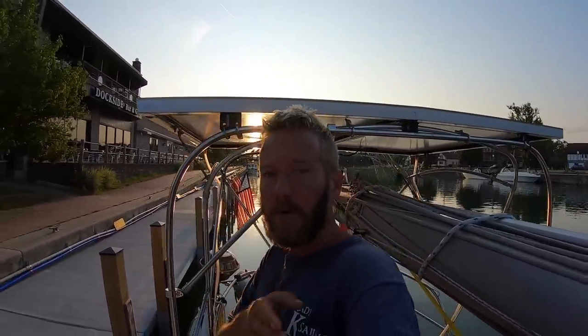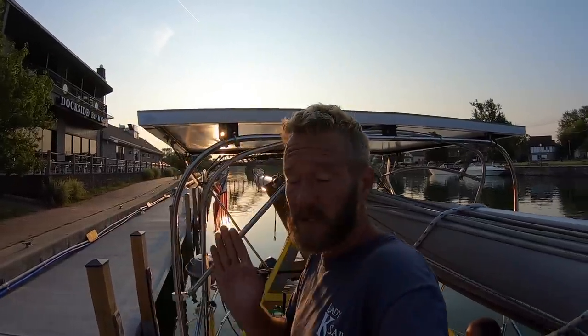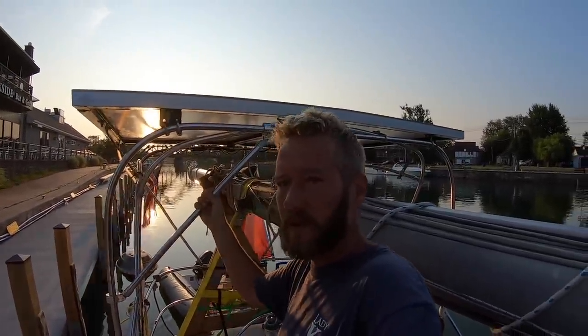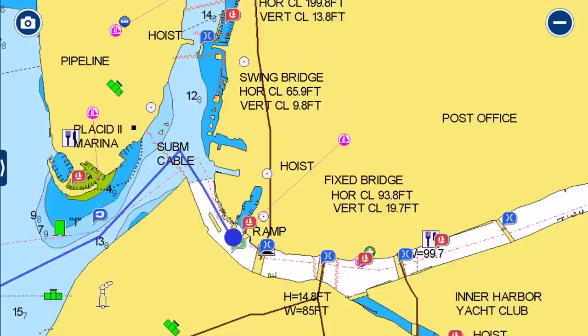Apparently, when you come out of here, you're right at Tonawanda Island. And if you try to go north, there's a bridge and there's some serious current in there. And the charts say don't do it unless you're in something really powerful. And a sailboat doesn't really qualify as really powerful. So we're gonna go south around the south tip of the island.